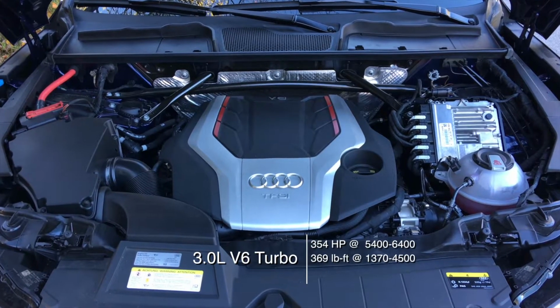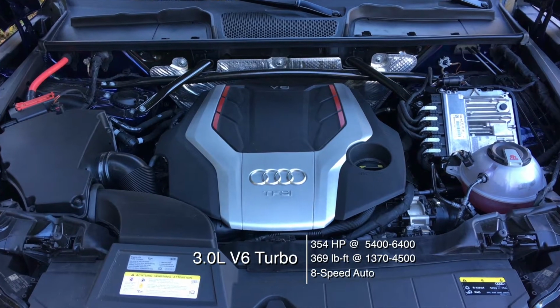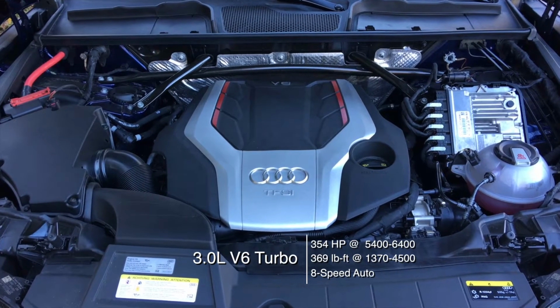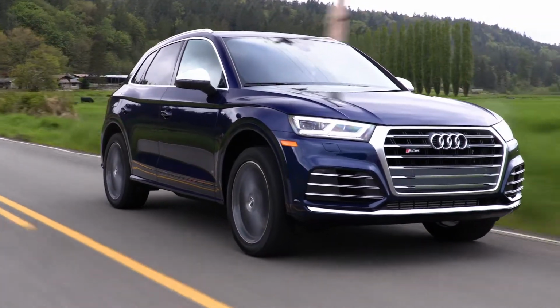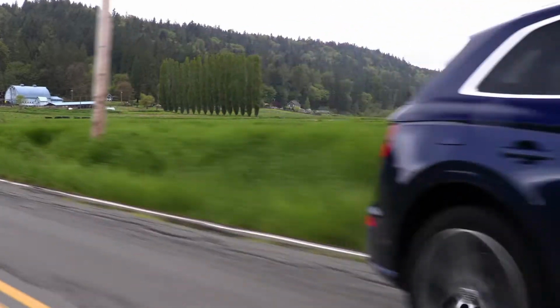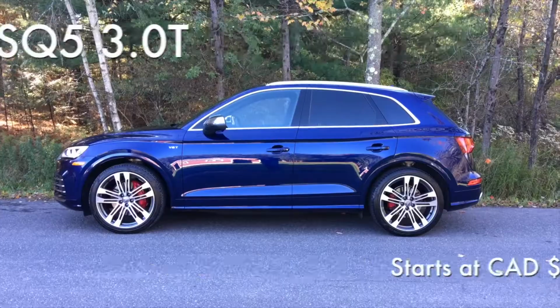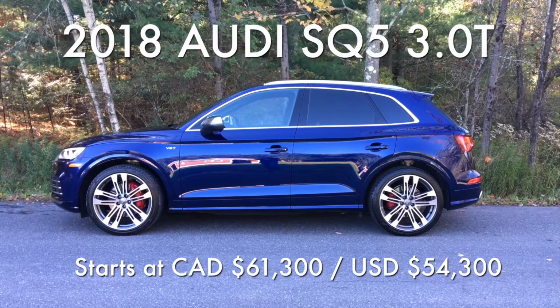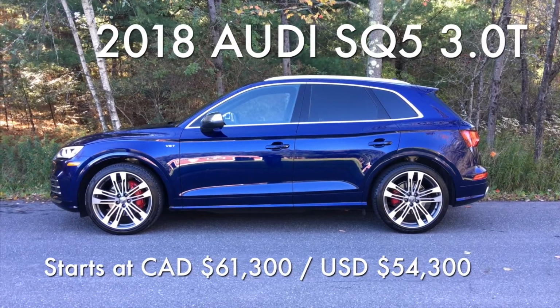Under the hood, there's a 3-liter V6 turbocharged dynamo, making 354 horsepower and 369 pound-feet of torque. Mated to an 8-speed auto, it will sprint to 100 kilometers an hour, or 60 miles an hour, in about 5.3 seconds, making really hoarse sounds every time it upshifts. Pricing in the US starts at just over $54,000, and in Canada, it's above $61,000.